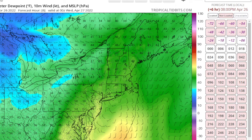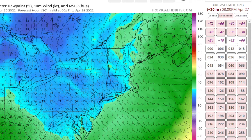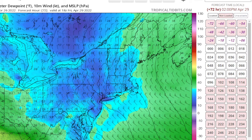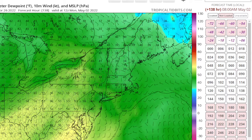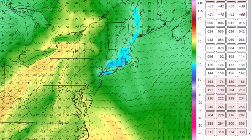You'll see we'll just start drying out after midnight tonight. Dry air comes in, strong northwest winds. You can see that dry air, and that's a concern for the fire risk because the humidity is going to be low, and the winds are going to be high, and things are going to be dry, and I think we have a chance of seeing some significant possibility of wildfires as we get into later this week.